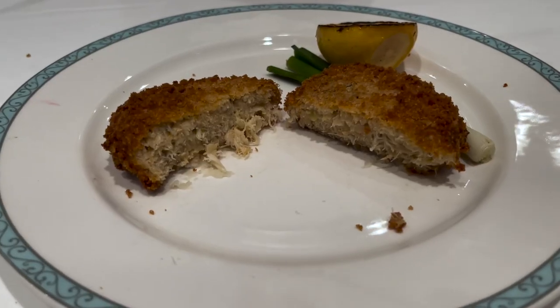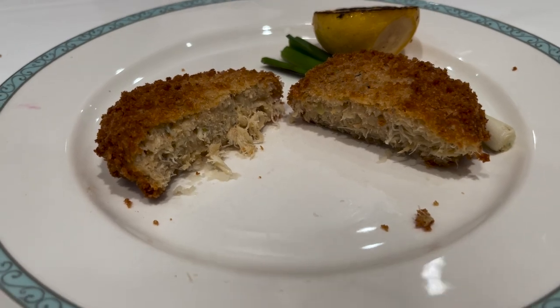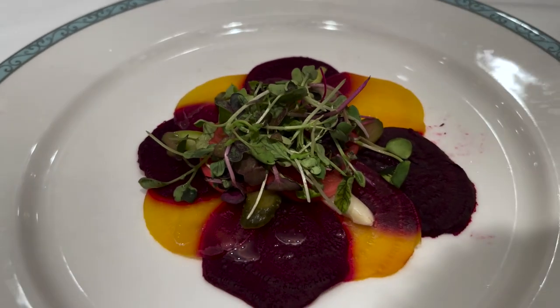Crab cake, that is the inside. Certainly looks like a crab cake. Certainly a crab cake, but I will say the crust on the outside is super crispy and crunchy, and that's really good. The inside really tastes just fine. Tastes like any normal crab cake, nothing really spectacular, but the crust is very good. And finally, our beetroot carpaccio.